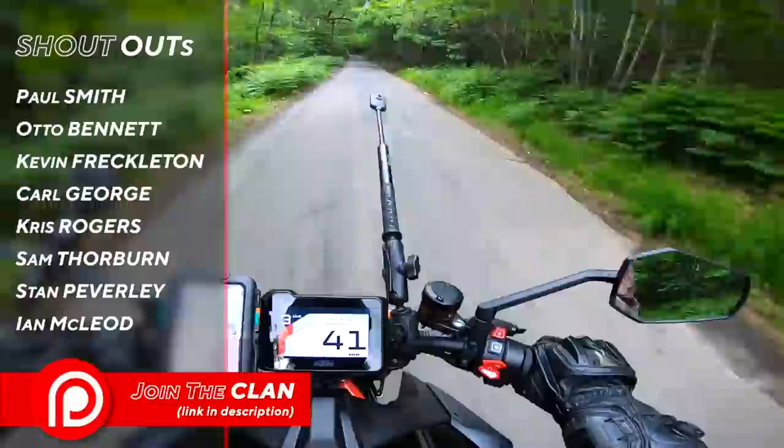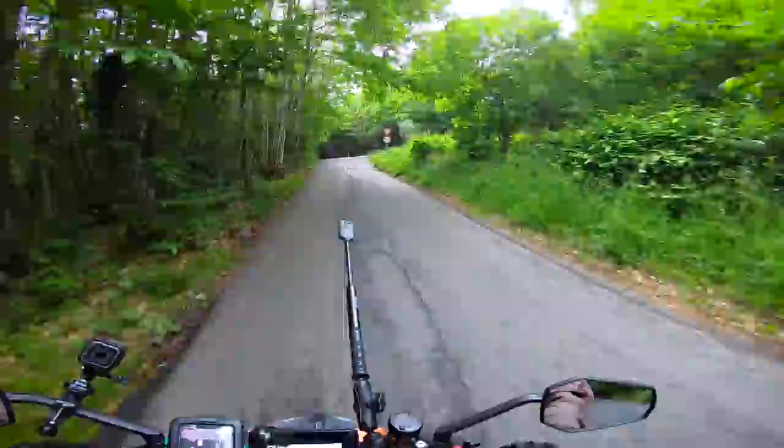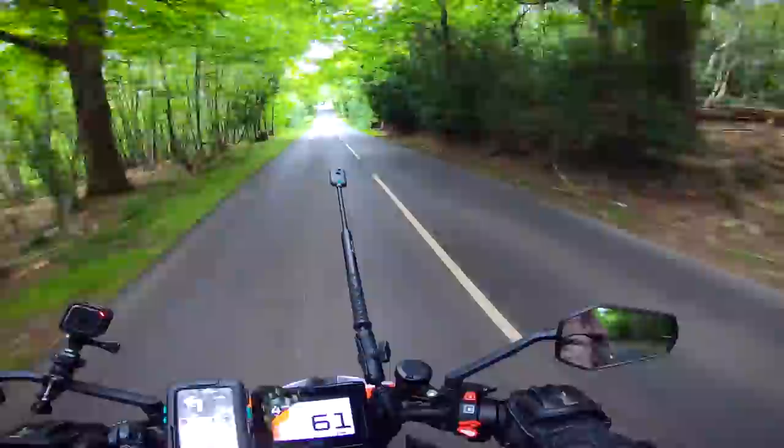Right, I need to tell you some specs about this thing, don't I? So as I said before, it's 180 brake horsepower. Yes, 180. 140 newton meters of torque. It has a 16 litre tank. I did reset the trip yesterday, but it wasn't a full tank when I picked it up. But I reckon I had somewhere in the region of about 120, 130 miles before I filled her up.